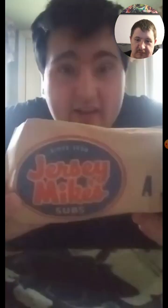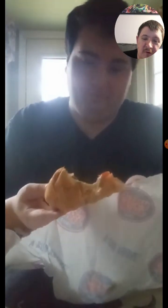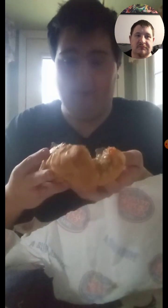I just went over to Jersey Mike's to try the new Famous Philly. So, we're gonna open up the package right now. Just gotta open up the wrapper. Okay, so this is the one and only Jersey Mike's Famous Philly. So, let's see what it looks like in there. Oh, yeah. So, it just got some chicken with tomato and onions and other stuff like that.